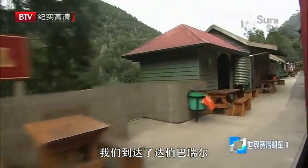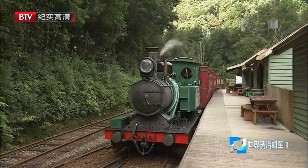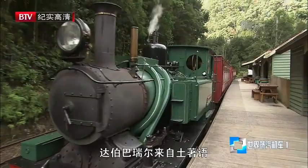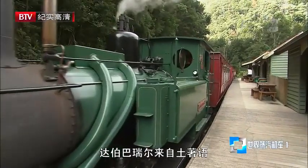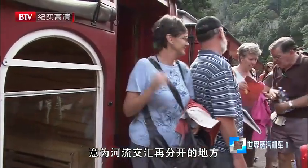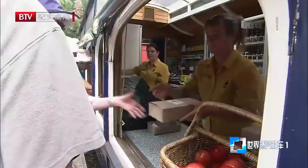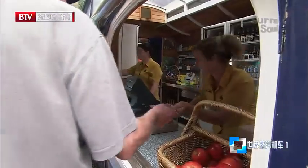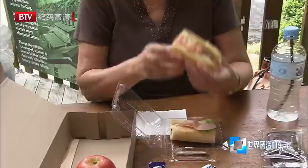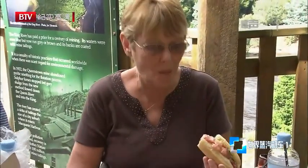We have arrived at Double Barrel, a station deep in the mountains. Double Barrel is an Aboriginal phrase that means a place where rivers join and then disperse. There is an hour-long break for lunch at this station.